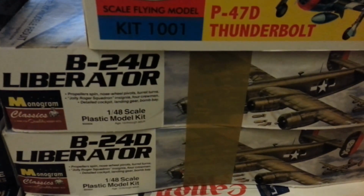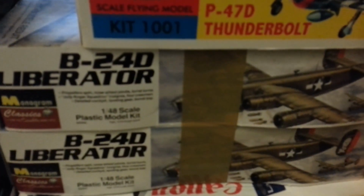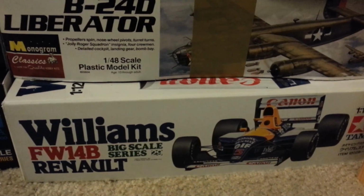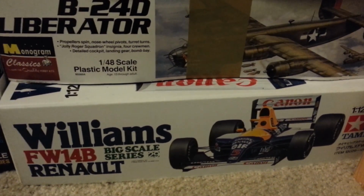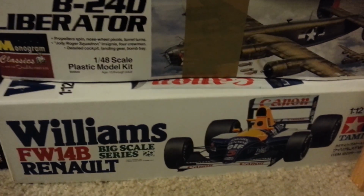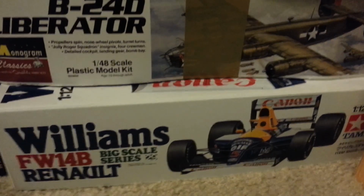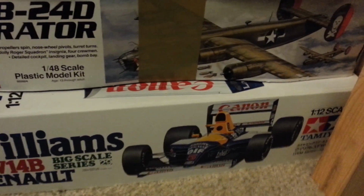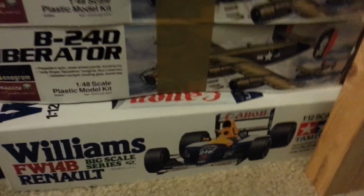B-24 Liberator. There's two of them, but I actually built one of them already. My wife got me that, and she got me this 12th scale Tamiya race car, which I've wanted to build a bunch of times. It looks like a beautiful kit. It's one of them that's so nice I don't want to build it because then it'll be over with, if you know what I mean. So I haven't built that one yet. And that's pretty much it for the plastic model stuff.